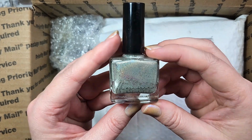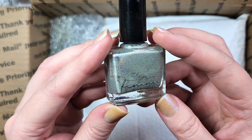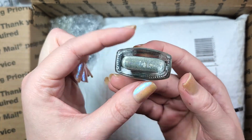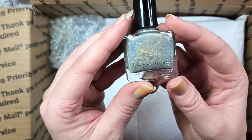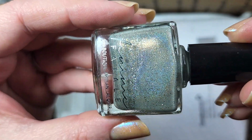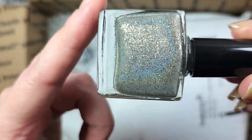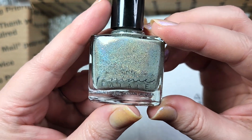All right, and the last one in that bunch was from Femme Fatale. Now this one has lost its little label. That seems to happen quite a lot with these kinds of bottles. It's concave and the stickers tend to lose their stick and fall off. But this is a really beautiful silver holographic. There is a golden shimmer and a larger, maybe silver glitter in here. I don't think I have this one, so we're going to add it to the collection. I'll have to see about finding out which one this is, but that one was Femme Fatale, a silver holo.